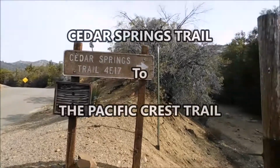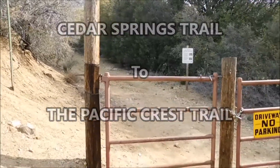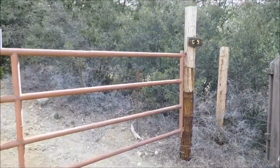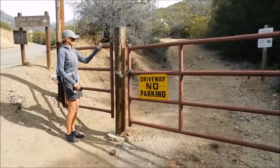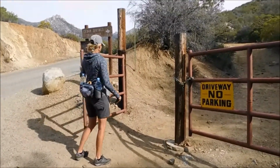Well, today is March the 26th, and we've got ourselves a little hike up the Cedar Springs Trail, which should intersect with the Pacific Crest Trail. Okay, Sheila's opening the gate. We'll make sure to close it behind us.